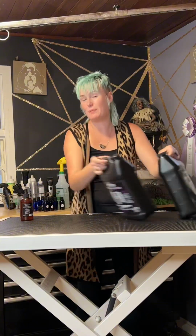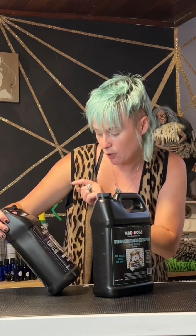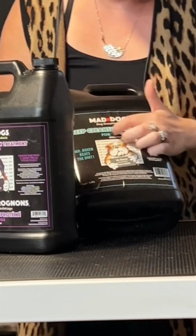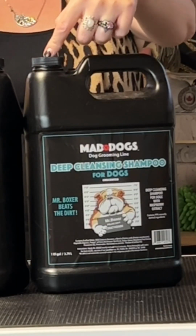All right, back to the shampoo. Every company that sends me products to try, I am very transparent, and I don't love everything. So I'm only gonna show you guys the stuff that I really love. And this is the Afterwash Protein Treatment. This is what we use for our conditioner. Love it. This is the Deep Cleansing Shampoo. This is the only shampoo that I like that they make. I've tried the other ones. I'm not a huge fan.